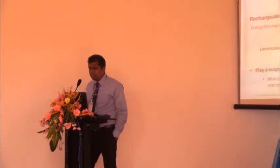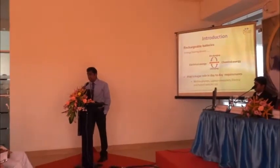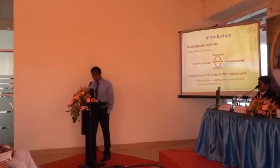So, if I move to introduction, what are rechargeable batteries? Simply, they are energy storage devices. As you know, they convert electrical energy to chemical energy and store it, and then when you want it back, the battery is discharged and it gives electrical energy. That way, rechargeable cells play a major role in everyday requirements, such as mobile phones, laptop computers, electric and hybrid vehicles, and so on.